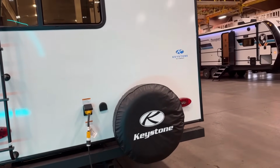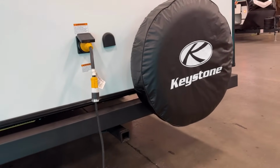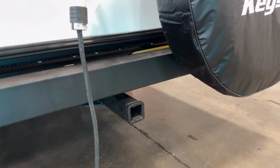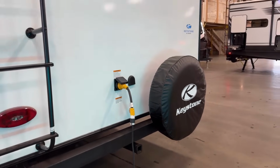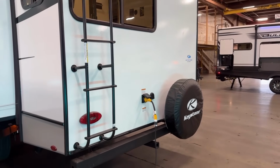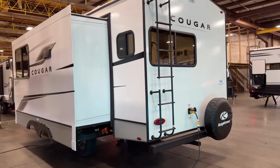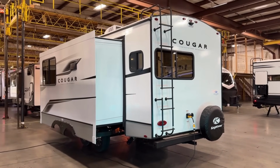Cougars are rated, tested, proven from 0 to 110 degrees. A lot of people talk about the cold climate capability of their RVs, but Cougar actually does more work to give you a hot climate capable RV, because when are you more likely to go camping? Most people, it's when it's hot outside, not when it's cold. So they're kind of building for both, which I think is very cool.